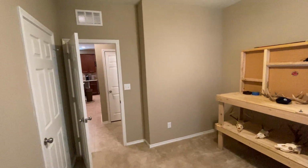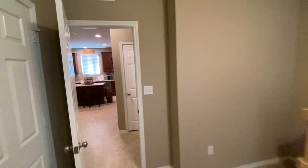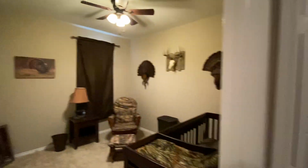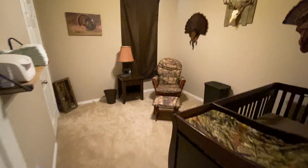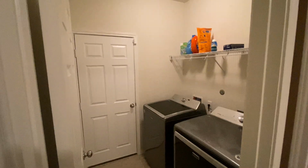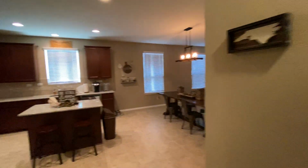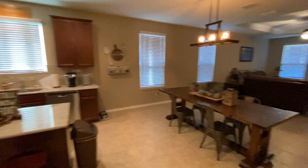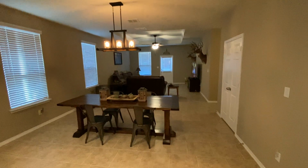These bedrooms do have fans in them. These 2 up front here, approximate size 10 by 11. Laundry here leads right out to the garage. 2-car garage with a garage door opener. Does have a water softener. Also has some built-in overhead storage. Some shelves that gives you extra space out in the garage for you.